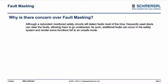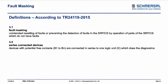What does that really do, and what does that mean for us, and what faults can occur? Because what can happen is faults can occur in a safety system, and they can be masked or reset by opening or closing another door. And I'll show you a little bit about what that looks like.